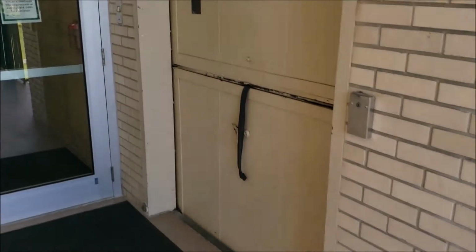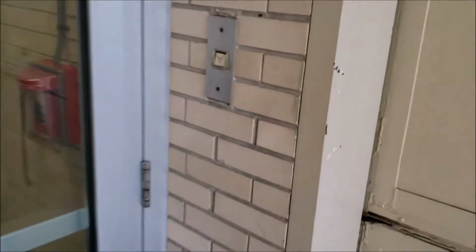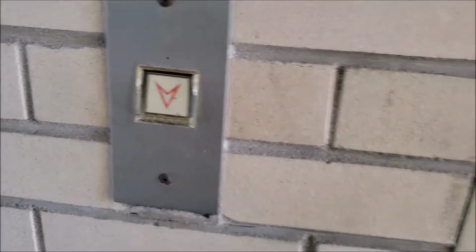This is a freight elevator at the USF Argo Center in Tampa, Florida. Is the elevator here? I guess we'll find out. Yep, the elevator is here.